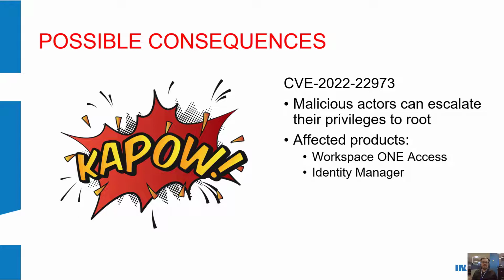22973 is a little bit similar. This one, if a malicious actor can get access to it, they can escalate their privileges to root. And this is Workspace ONE Access and Identity Manager again. Once again, you don't want anybody elevating their privilege once you're on a machine. That's one of the goals that bad actors have in virtually any hack that's going on or any environment they've compromised, is to get their privileges escalated as high as possible, as quickly as possible, so they can do as much as possible without detection or before they're detected.